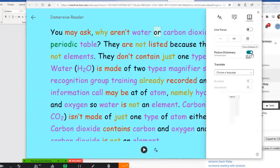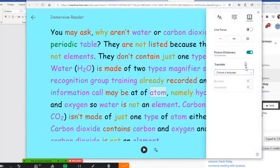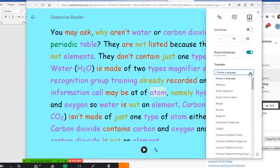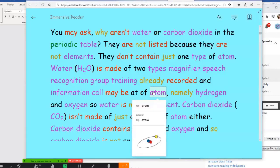And I can even have a picture dictionary. So here I've got it switched on, and I'm going to say atom. So it will show me a picture dictionary of an atom. And I can translate it into a different language. So let me find out what's Bulgarian for the word atom. There it is. There's Bulgarian. So I think that's amazing.